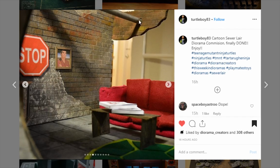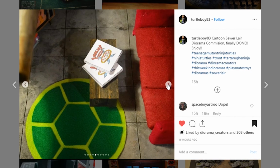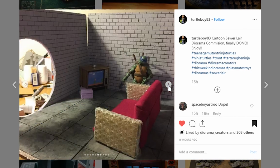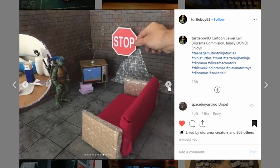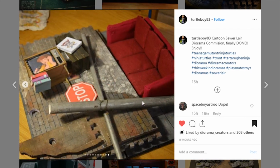And then this part's cool. You've got a little bit of the wall here so that your pipe can go through it. That adds more depth to this. This is just an absolutely great piece. Here's some work in progress shots. Wow, what a great display piece. Awesome job on this. You really did a nice job.